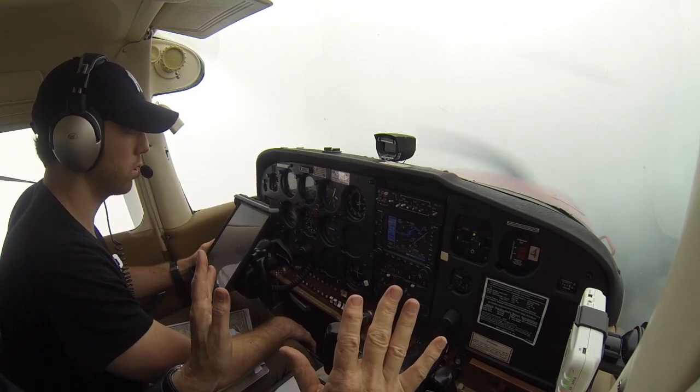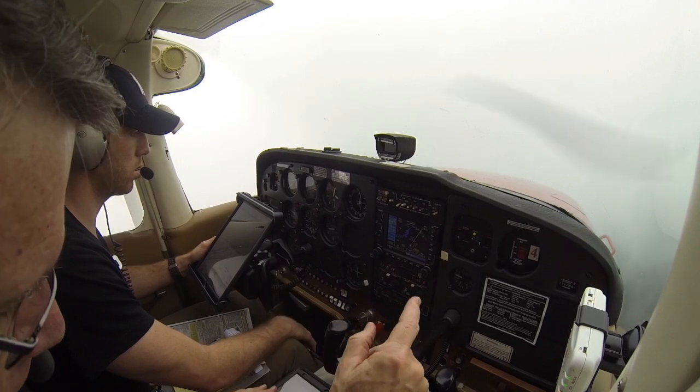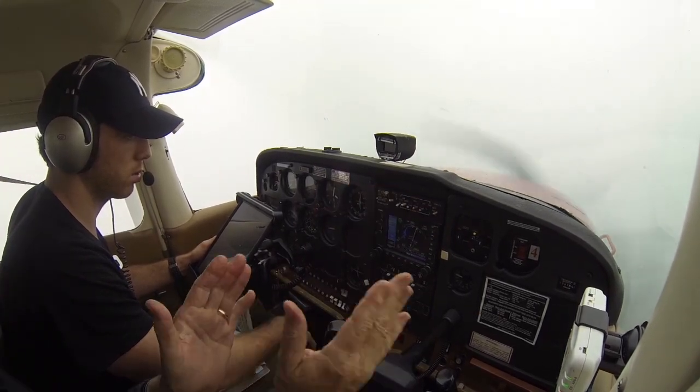Just a standard rate turn. Don't hurry. If you go to the other side of it, we've got plenty of time. We're still 3 miles to Georgia, and after Georgia, we've got 6 miles to the next fix. So we've got plenty of time. You can see we're a little bit to the left of the course, but that's okay. We're going to just come around.